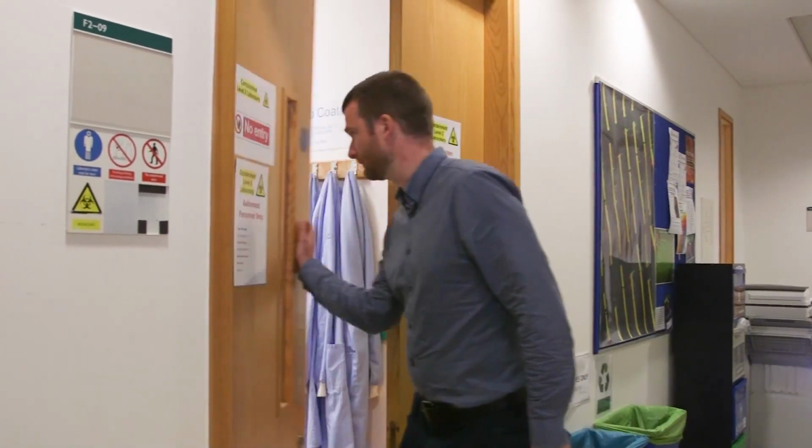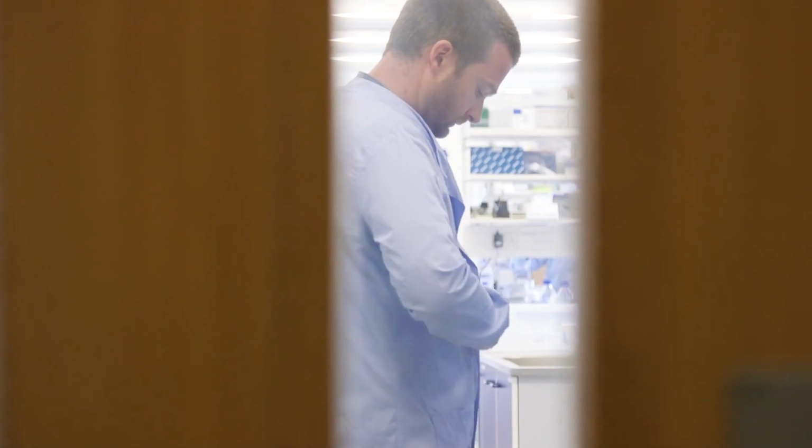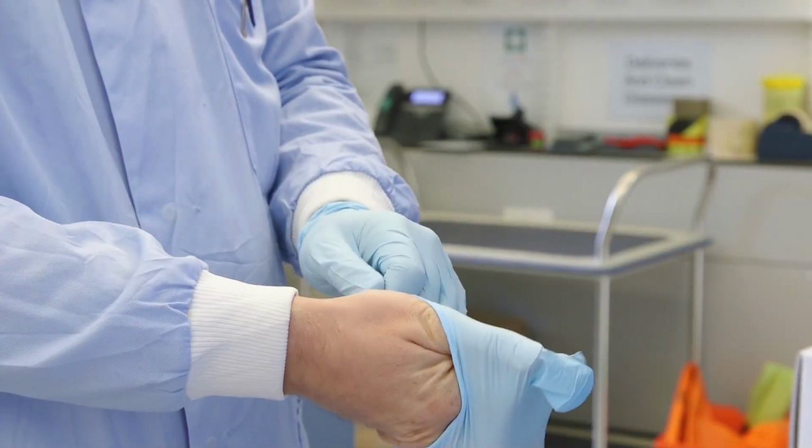Only authorized people are allowed to work in the lab. When I enter the lab, I put on a lab coat and gloves. These protect me from any spillages or bacterial contamination.